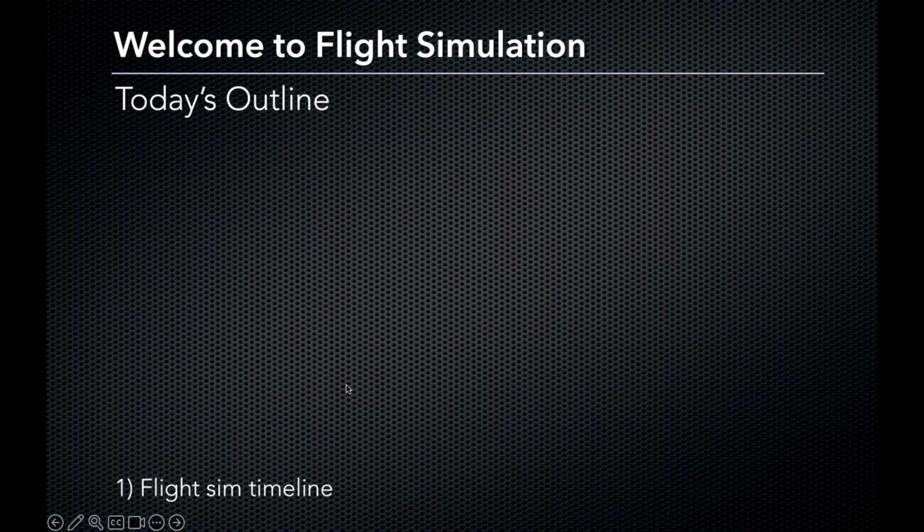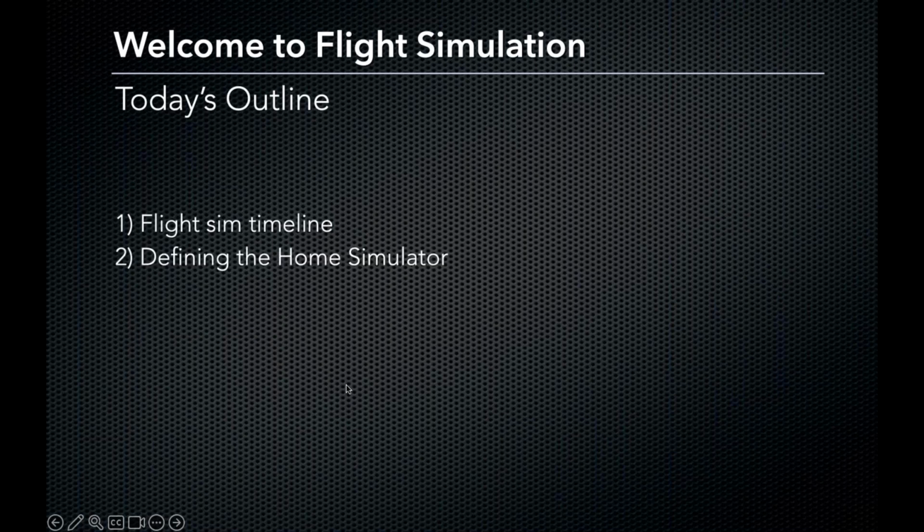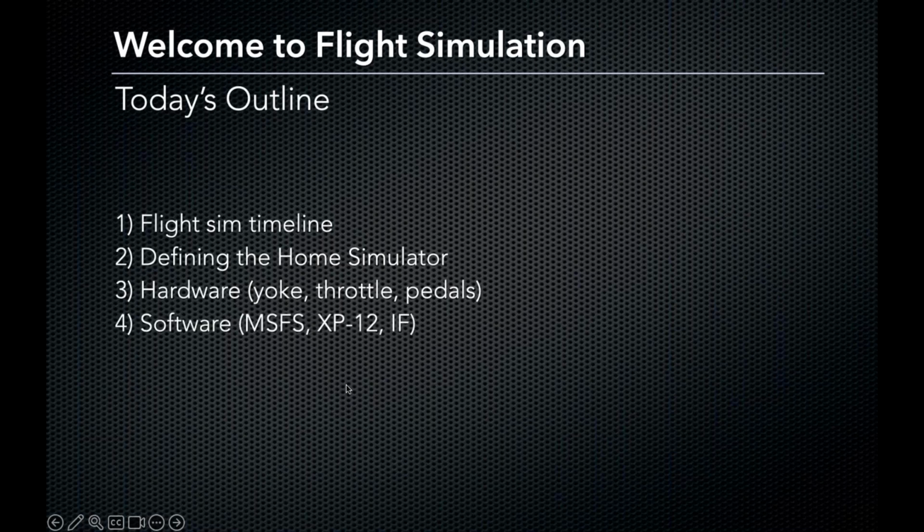So looking at today's outline, we are going to cover the flight sim timeline, what's happened in the last few decades. We're going to go over defining the home simulator. Today's popular hardware, we'll focus mainly on yoke, throttle, and pedals, and we're just going to do an introduction to those. We have other webinars that really get into a lot of products, but for time allotment today, we're just going to do a quick breeze over those. Same with software, we're going to focus the majority of our attention on Microsoft Flight Sim and X-Plane 12, but we do have a couple other options there.